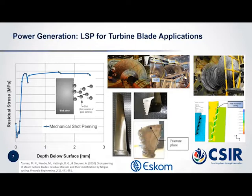So the blade shown here has an attachment referred to as a fir tree due to its shape. And the graph shows the typical benefit from the conventional shot peening process by introduction of a compressive residual stress to a depth of about 0.2 millimeters, where a corrosion pit may actually have a similar dimension.